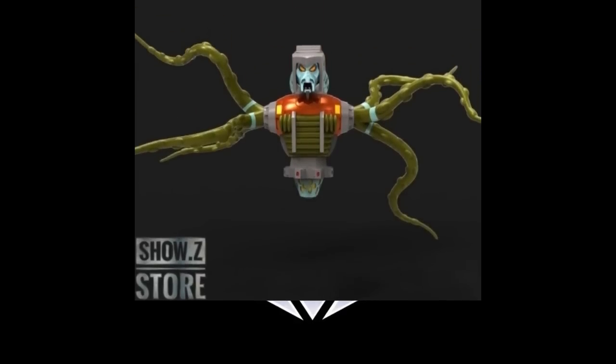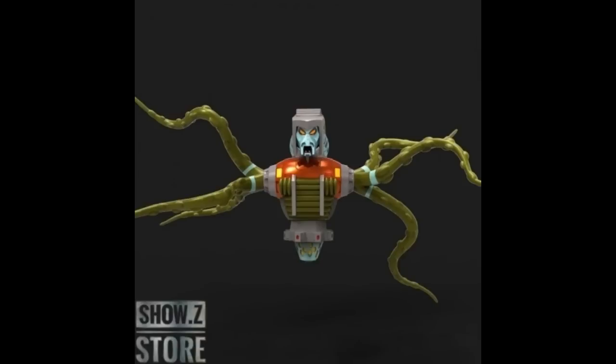Starting out with what's new at Show Z, we have the X-Transbots MX-19B Pulpus. It's a Quintesson Inquisitor. There's two different versions, the A and the B, and to be honest, I don't really know the difference between the two. Made of ABS and die-cast, almost 10 inches tall. This kind of goes along with their Quintesson they made last year, $120.